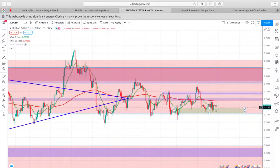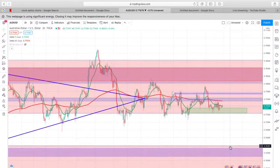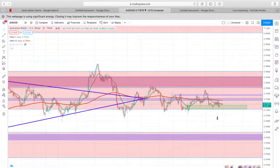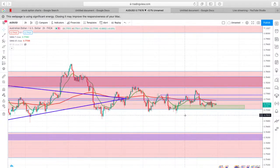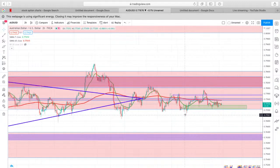But if this market breaks this green zone, I would have to bring it back down to the top of this red zone. So pretty much, for the overall long distance, I wanted to go long, to continue to go up. That's where I wanted to play.